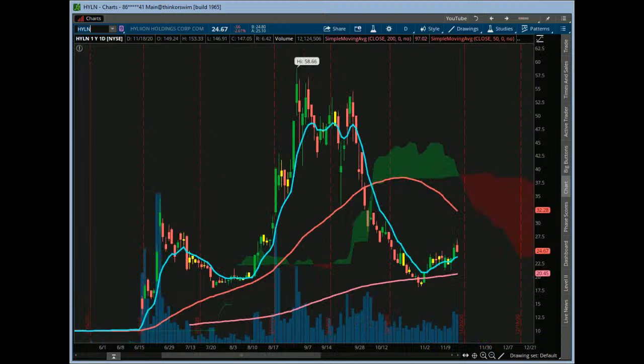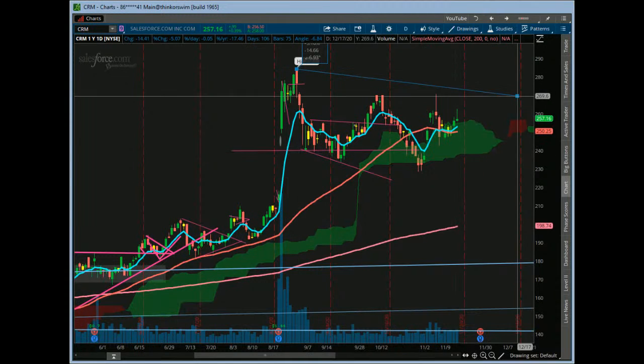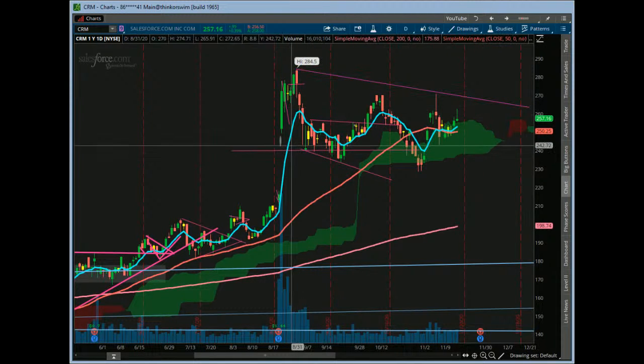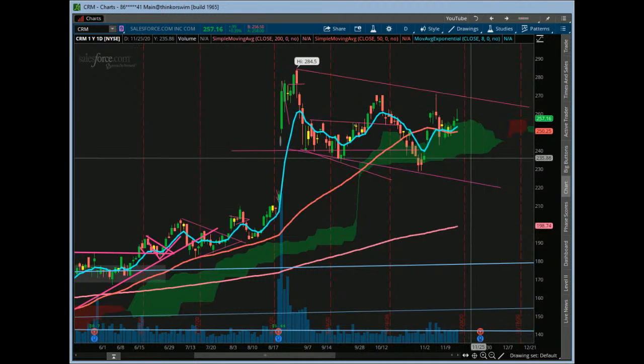HYLN, another kind of electric vehicle SPAC type thing, right? So we got this going on here. So possible bear flag in the works on that one. And then CRM. Let's see if the cream is rising to the top, and no, it's not. So we're kind of down channeling on this one right now, in a way. So just kind of blah on CRM.